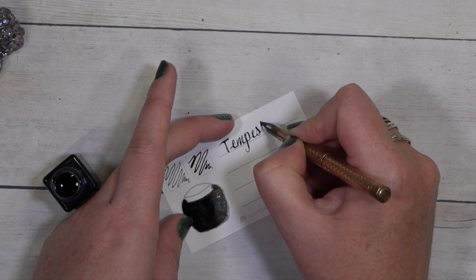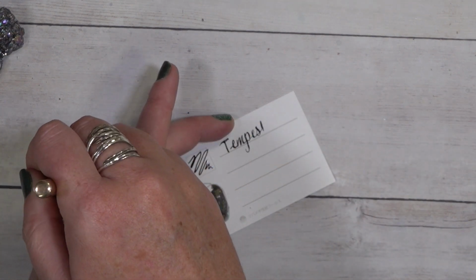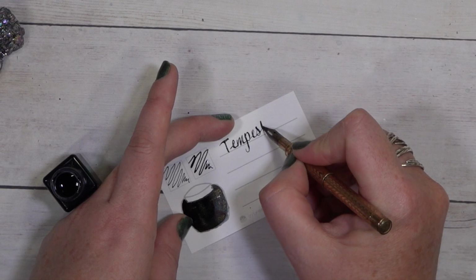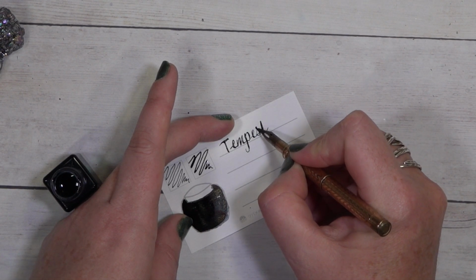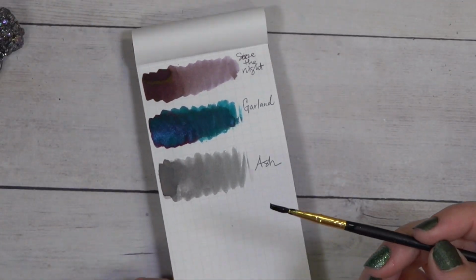So I'm getting a little bit of railroad there. I'm pushing a little too hard, and of course my ink has run out, which, again, I kind of push things, but there we go. Tempest. Now let's set that off to the side and go ahead and swatch our books.